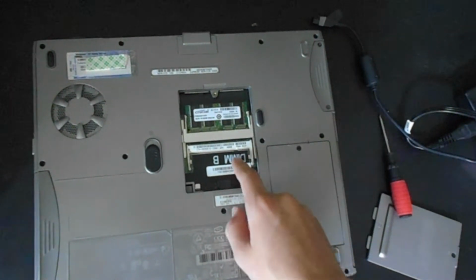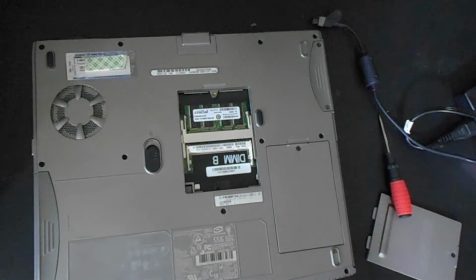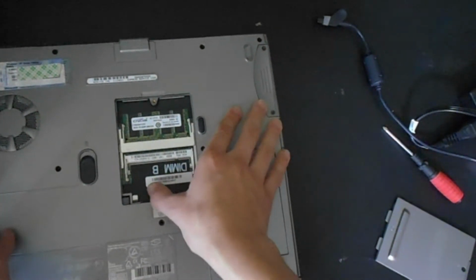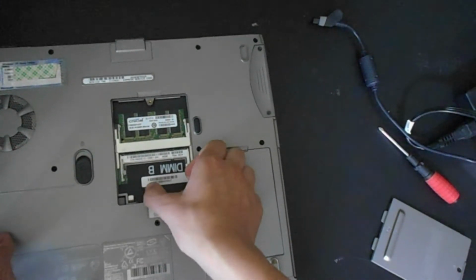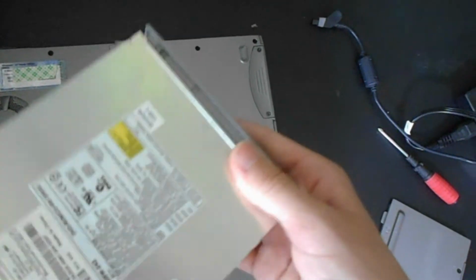And that sticks back in there. And then there's a second slot, so if I want to upgrade it to 2 GB or whatever, I can do that. And then another thing is if you push this tab right here, first you have to unscrew this little screw in there, but it's already done. If you push it, you can actually eject the DVD drive.